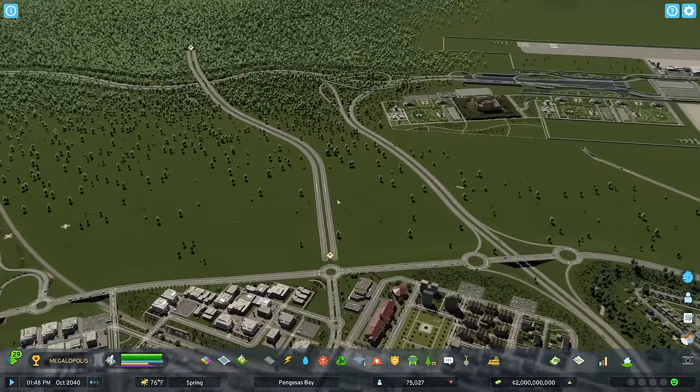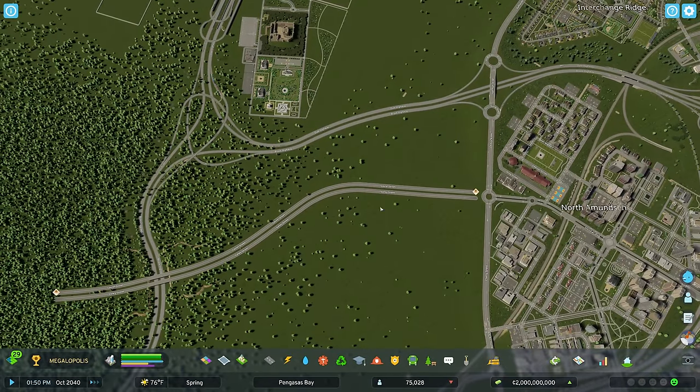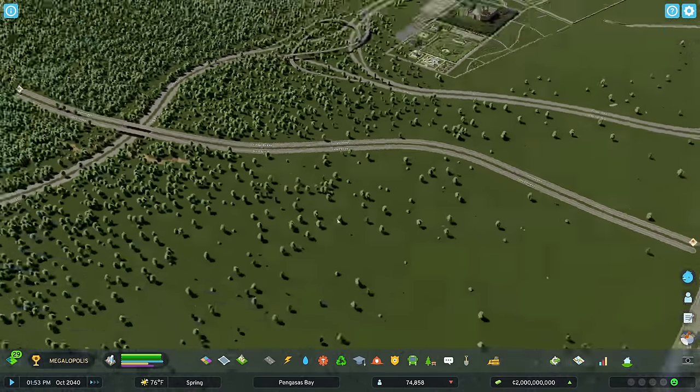There, and now we've got just a gentle little winding couplet road that makes its way through here. It's going to create a natural division between our northeastern third and our southeastern two-thirds. Hopefully this is going to be a big enough space in here. I think it will be though.